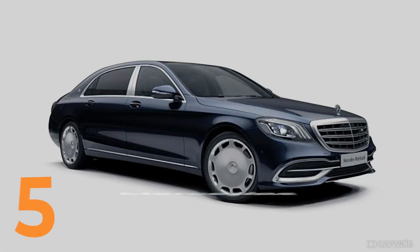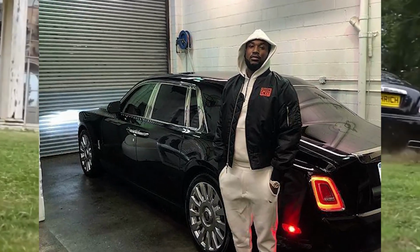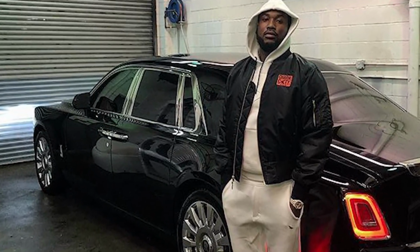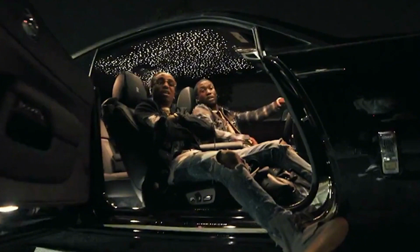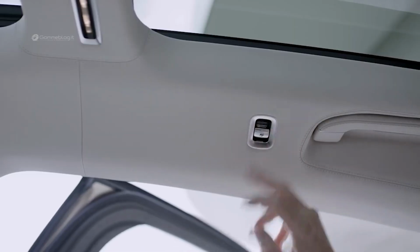Number 5. Mercedes Maybach. Meek loves a luxury saloon, and he has 4 different ones. Maybach is just one of them. It is much more refined than the direct competitors that Meek also possesses. Meek probably owns this car because it looks like a regular Mercedes, if not a bit longer, so it doesn't draw too much attention to him.